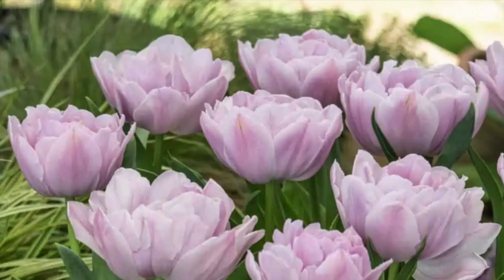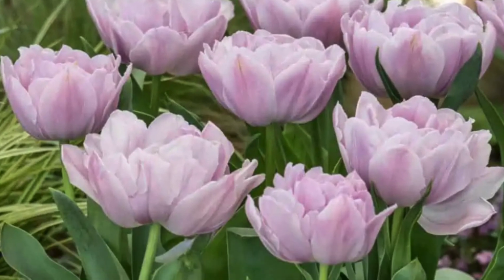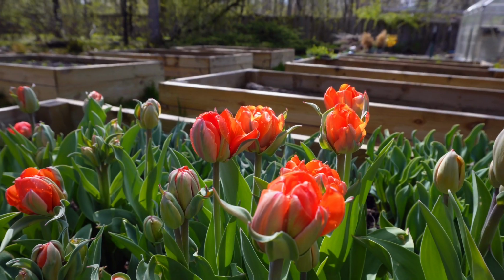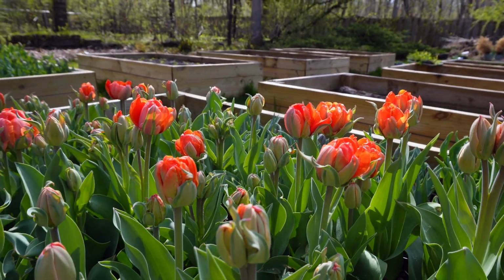Which, if I'm gonna sell in the spring, and I'm kind of hoping that is going to be the case, is really appealing to potential customers. Now they came in packs of 10s and I only got 2 packs just because I have only so much space in the back raised beds, which is where I'm going to do tulips. And I want to see how I like them this year. But I'm going to have 20 of these beauties, and that's at least enough for 2 full bouquets.